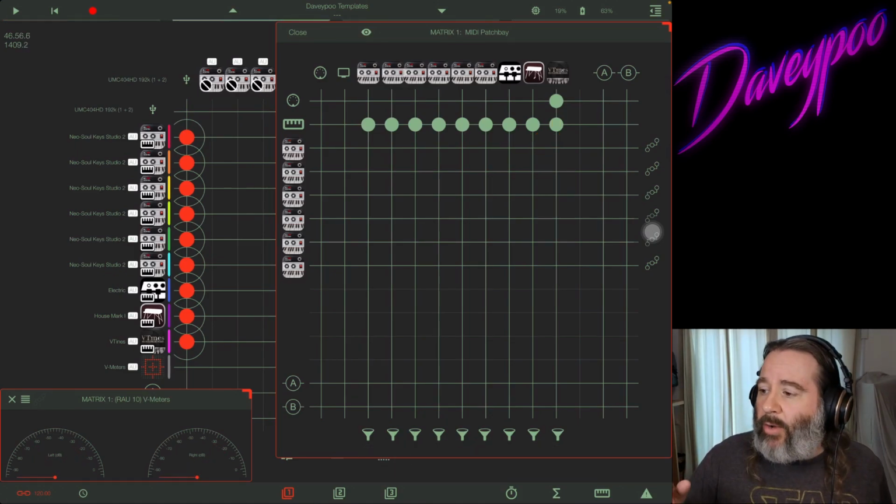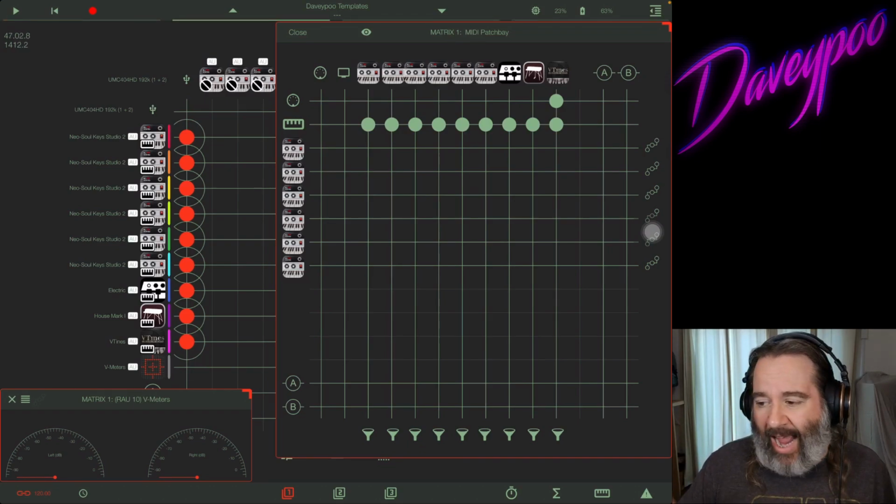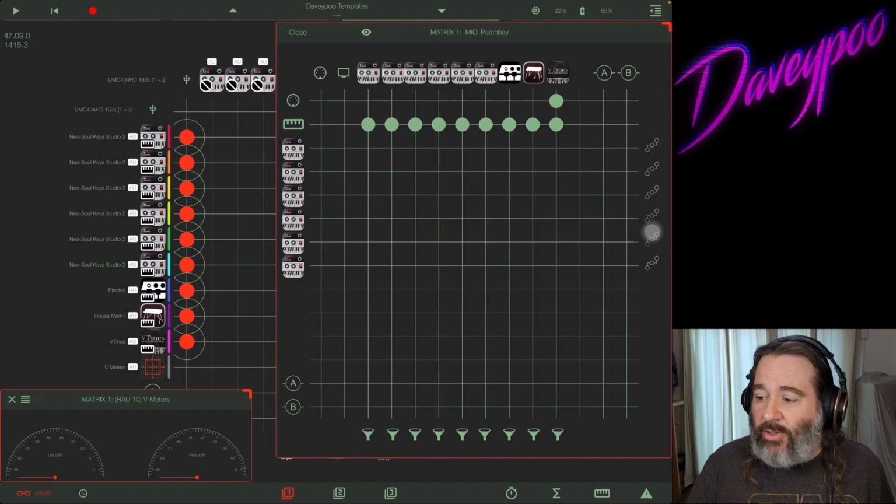So there's a quick run through some stock sounds of a variety of different electric piano apps for the iPad. There are a few other apps that do electric pianos. I don't have them. These are the ones that I have, but it gives you a good idea of the range of sounds that you can get.